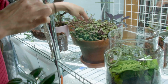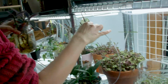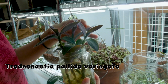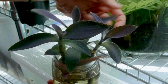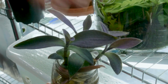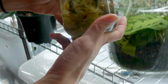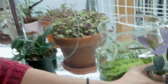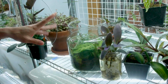Okay, you are Hoya, so we don't talk about you, but you are just a cutting. It's related to Tradescantia, but it's not. It starts with a P, P-A-L-L something. I love the color. I got this from Jess. That's actually one of the reasons we met. So this purple is just really gorgeous, and if you give it highlight, it will actually turn pink for you. And I'm growing it in water as an experiment. I have some outside that's growing in dirt. So I've got my bases covered. If any of them die, I've got more.